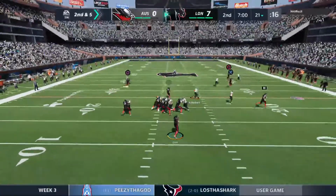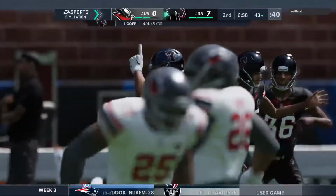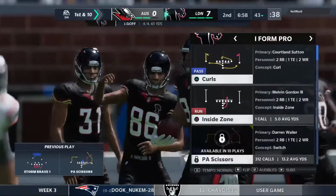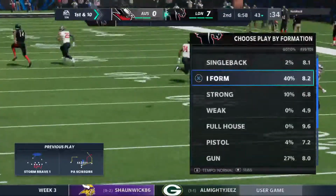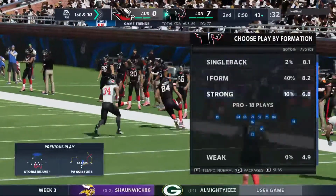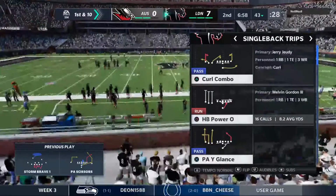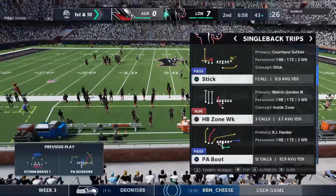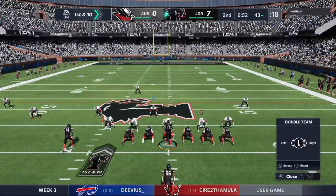Here's Goff. Got a man open. It's Darren Waller. And past the 40 before he's out of bounds. 22 yards there, a first down. Nice job there of utilizing his big target. He didn't overthink it. Understands the catch radius. Understands that he knows how to use his body to keep defenders away from the ball. And puts it right out there for the nice pickup.